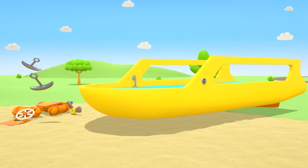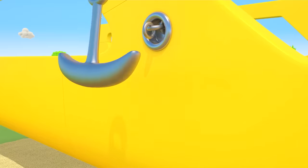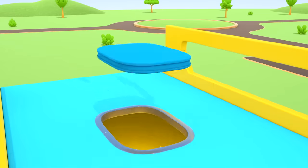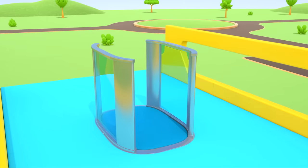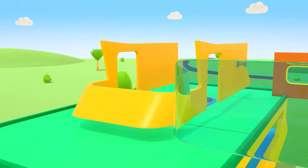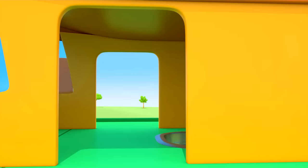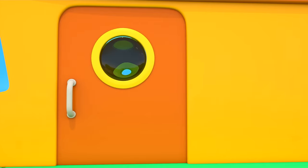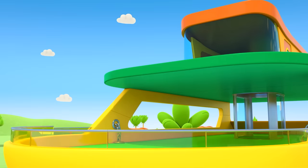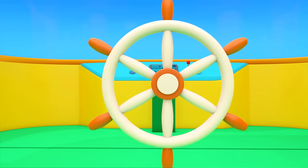This is the hull of the ferry. Two big, heavy anchors. Propellers. A lift to the upper deck. And on the upper deck, there's going to be the bridge. Doors with windows or portholes. Exhaust funnels and an antenna. Barriers so no one falls overboard. The ship's wheel.